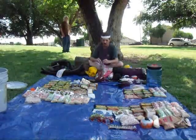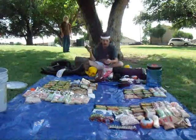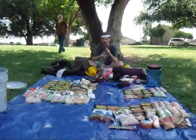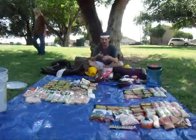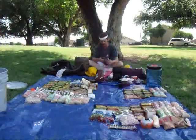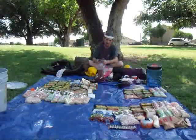Over here, got a couple of mosquito head nets. This is a must. I've heard that they can be really ferocious in a couple of the meadows, and around some of the streams and everything. So, gotta have that. That's gotta go.